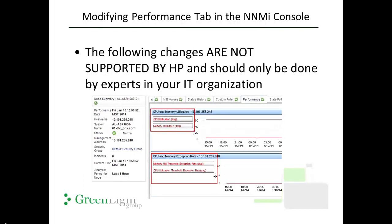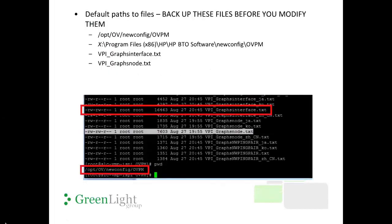Again, this is just a screenshot of the performance tab in the NNM console. And you can see right here, these are the default metrics that show up here. Got that right there and that right there. So those are just the default metrics that show up.